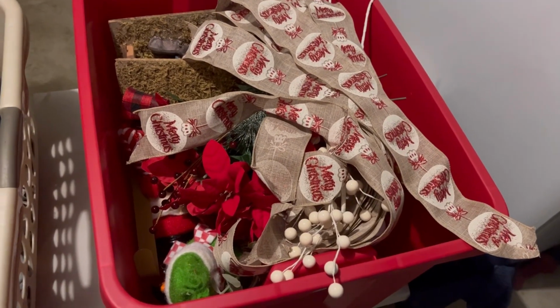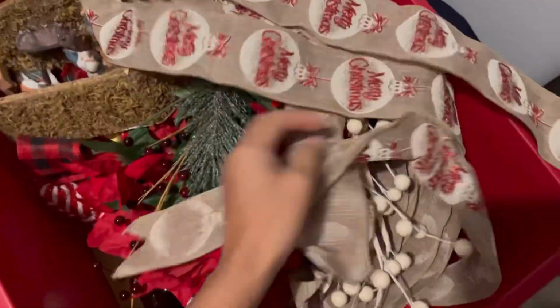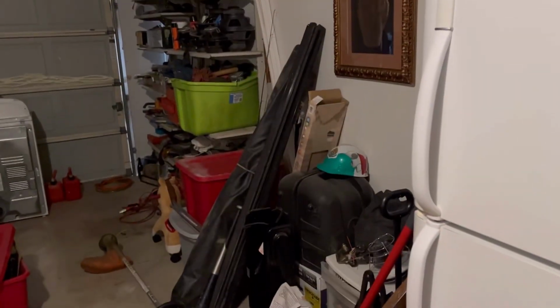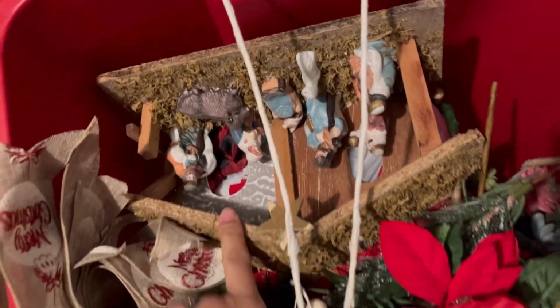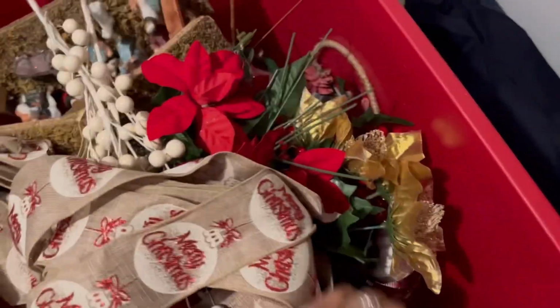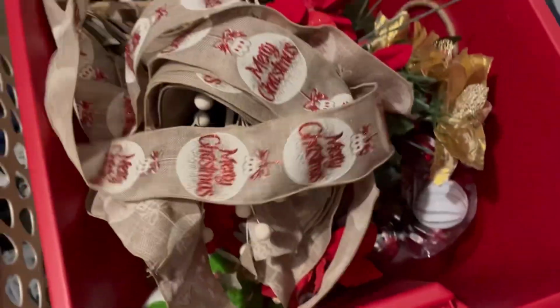And then over here I have more stuff. I told my husband to take out this bag because we had it piled up over there and all the junk. And yeah, I have more stuff here, so I'm gonna pick out whatever I need. Here's a nacimiento, nativity set, and then yeah, we have more ornaments in here. So I'll show you guys as I'm going.